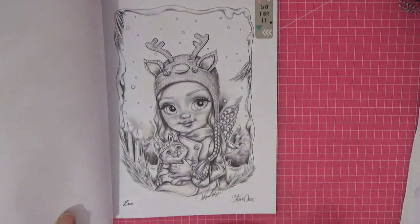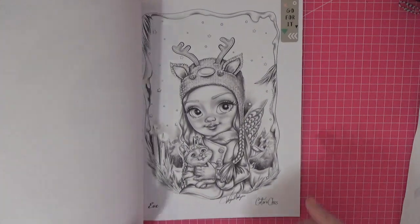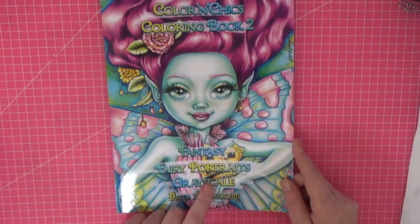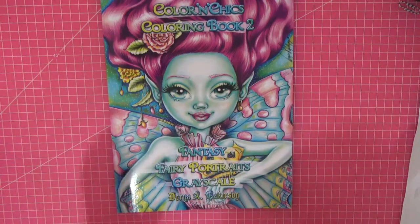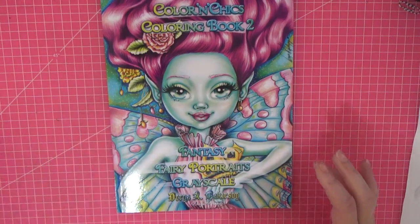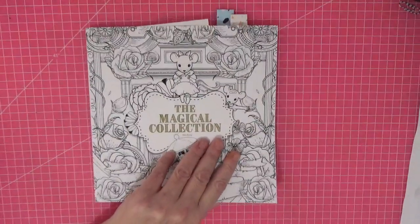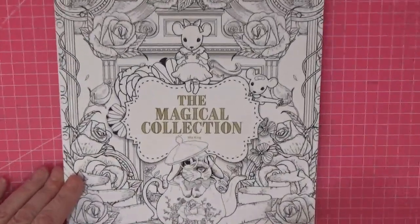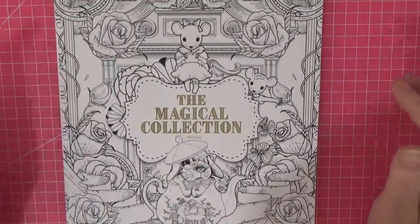Got a few of these, but it's the only one I could find that had anything resembling a Christmas page in. But isn't she cute? Absolutely adorable. And I love the grayscale versions. I'm not sure. Yeah, I think they come in just line art too. Okay, so that was Colouring Chicks. Okay, moving on. Got this little book which was gifted to me and I adore it. It is The Magical Collection. It's quite tiny, look. By Mel King.